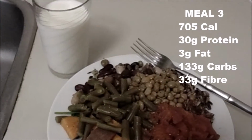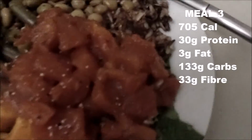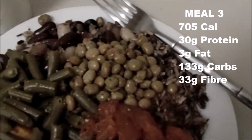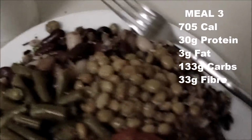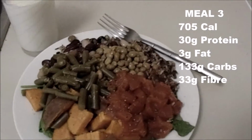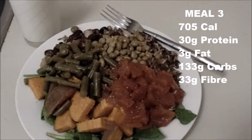Got my 1.5 cups of almond milk again. Diced tomatoes, sweet potatoes, green beans, pigeon peas, the bean mix, and then like I said, the wild rice. So this is a pretty hearty meal. This is kind of like the biggest meal of the day.